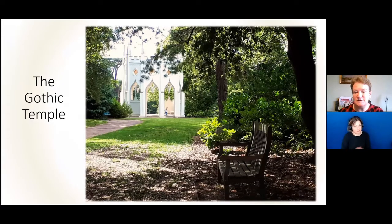The amphitheatre leads to the Gothic temple. This 10-sided building was made of timber rendered to look like stone. 5 sides are panelled halfway up to direct the eye to the 5 open sides, which show carefully placed vistas framed within each arch, like living paintings.